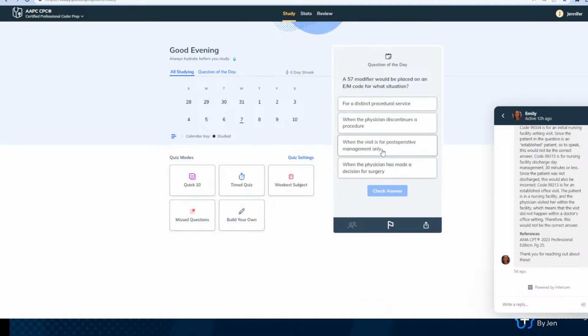This is what your front screen looks like, and it can also look this way if you download their app too. So when you have the phone app, you'll get the question of the day, and you can build your own timed quizzes. You can do a quick 10. You can look over your missed questions. You can build your own exam, or you can do a quiz in your weakest subject. So let's see, modifier 57.